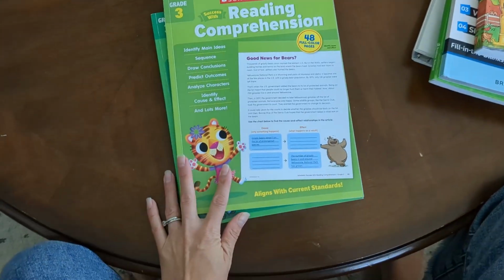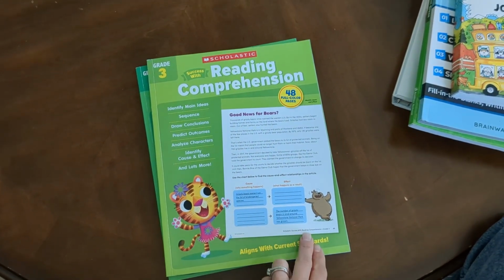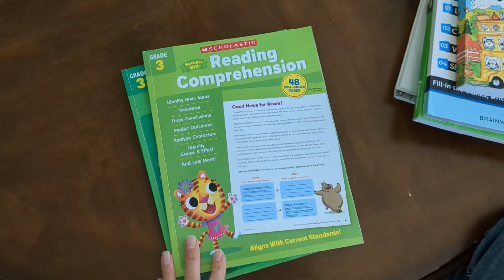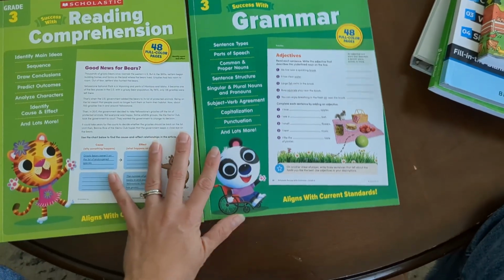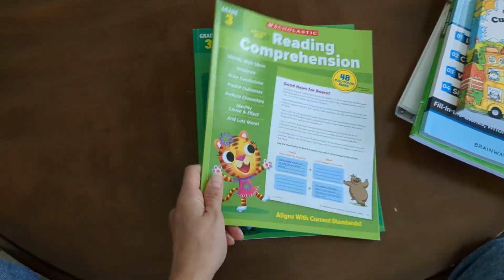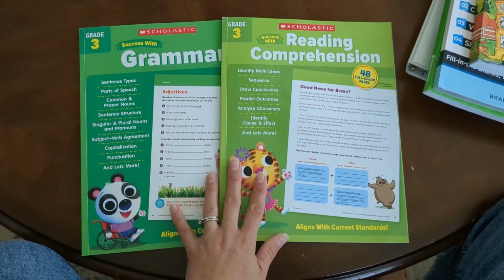Last year on his checklist, for him and my daughter, I think I had them doing reading comprehension twice a week, which is totally fine. But this year, he will also be doing a literature log alongside my daughter, and so I feel like they're getting plenty of reading exposure. Each book is covered once a week, and honestly, that is good enough for me. It ticks off boxes. It helps them stay sharp on their language arts skills.